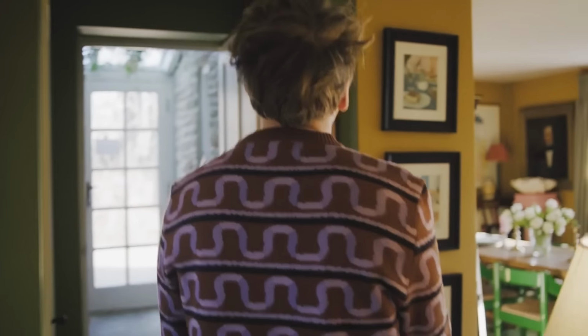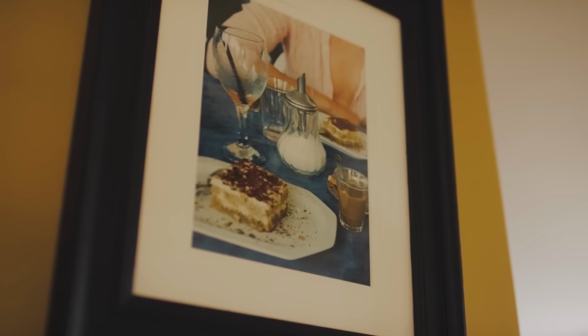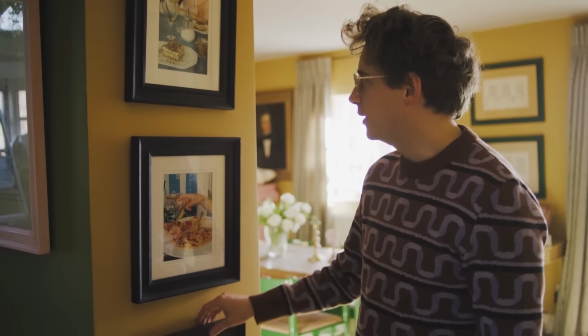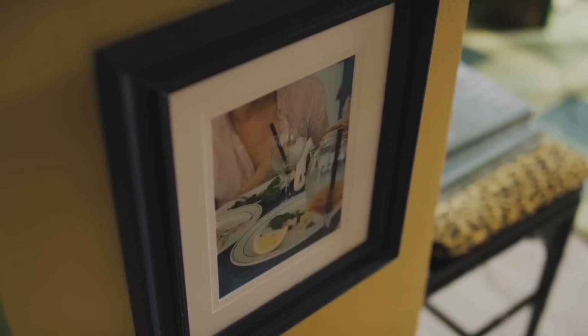Let's go through to the dining room. On the way, let me show you these pictures. I always take a digital camera or a disposable camera with me wherever I'm going, and these I took on holiday in Italy maybe 4 or 5 years ago, but I don't know, I just really loved them when they came out. They got this really nice blue colour.